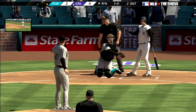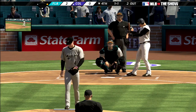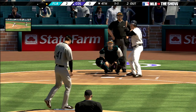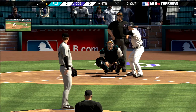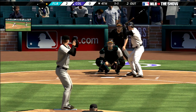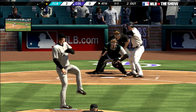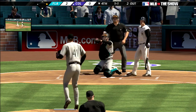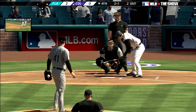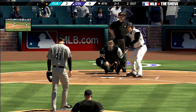And a good heater as he just watches this baby, a ball and a strike. And this is low, ball 2. 2-1. Trying to work him down in the zone. That's just where you need to keep that fastball.